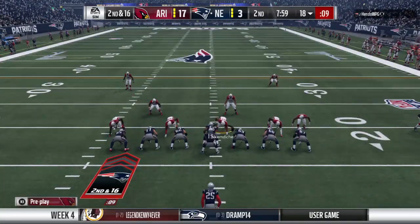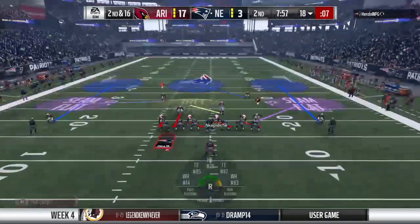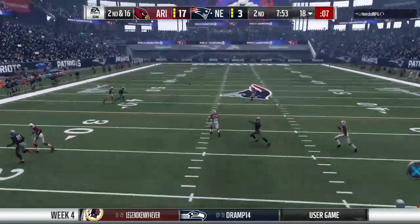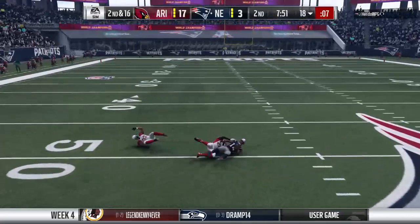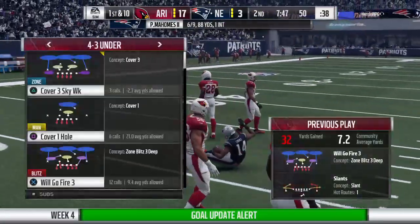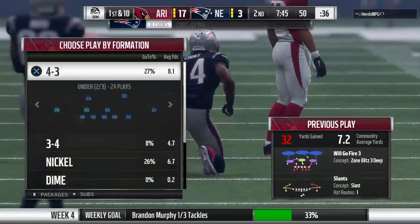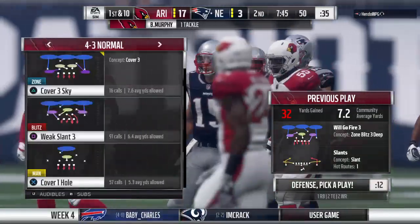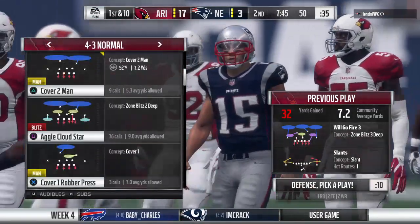Here we go now. Over. Mahomes going to throw. It's caught left side by Cooks. And he's brought down after a good gain. A gain of 32 that time. So the defense blitzed. A nice job picking that up, completing the pass.